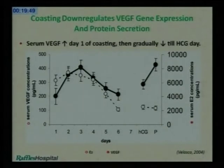Velasco in 2004 showed that when you coast, the VEGF as well as estradiol levels actually rise on the first day of coasting. As you can see from the serum VEGF levels in the open circles and the closed or colored circles, black dots are the serum estradiol levels, and they mirror each other until the day of HCG. So the purpose of that is to drop that level to a very low level.